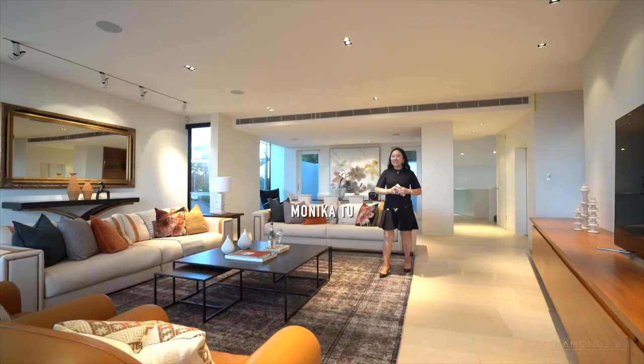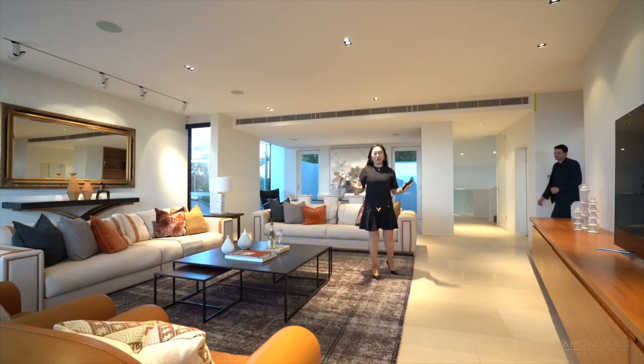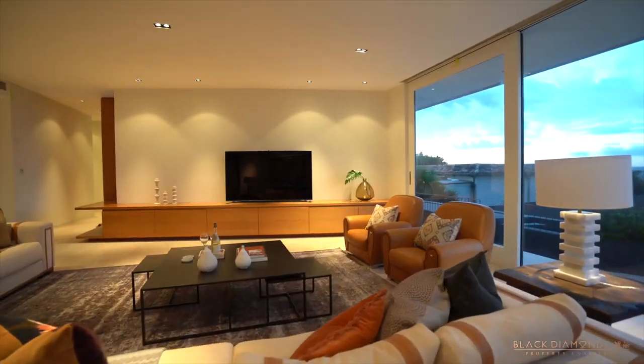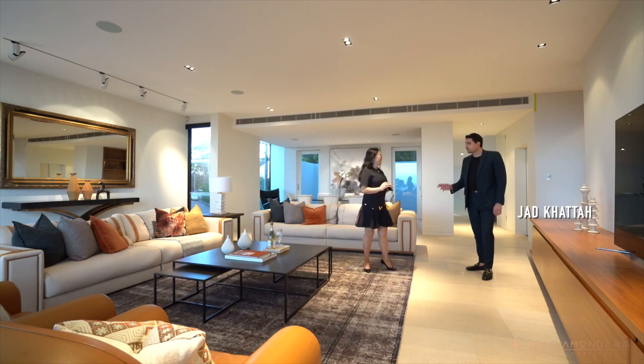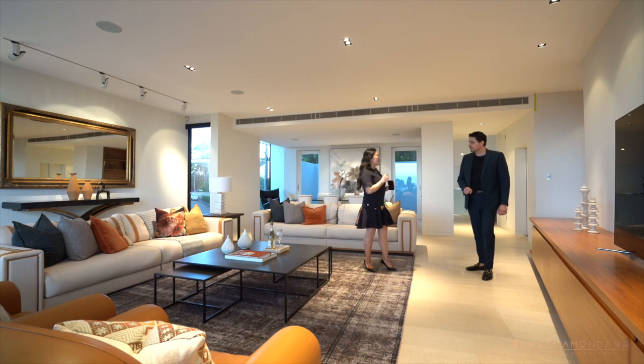With captivating scenic harbor view, this is a very special family home. Over 719 square meters internal size and with six massive bedrooms, is finally for sale. Monica, don't forget, it's six car park also. Oh, wow. Let's go have a look.